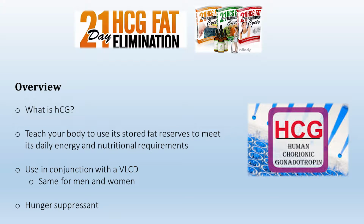It's obviously a hunger suppressant, and that's the key. We'll monitor everyone individually, because some people are going to need a few more drops, other people can just have the bare minimum, which is what we want to have, around that 10 to 12. But it's a hunger suppressant, so you don't feel hungry. You're taking 500 calories, but your body's utilizing your stored fat for nutrients for the body. And that's why we don't feel hungry.